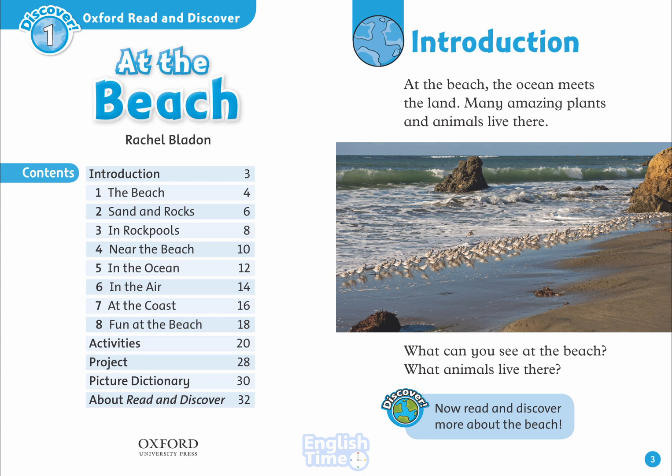Introduction. At the beach, the ocean meets the land. Many amazing plants and animals live there. What can you see at the beach? What animals live there? Discover! Now read and discover more about the beach.